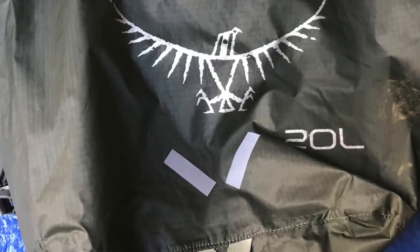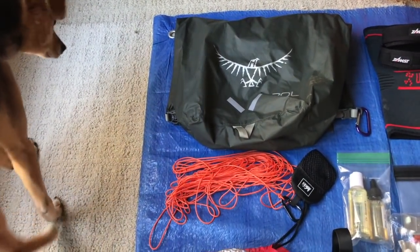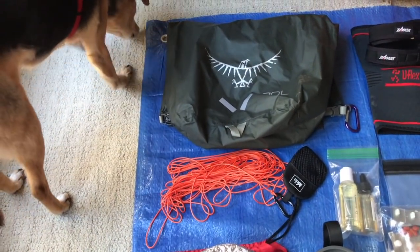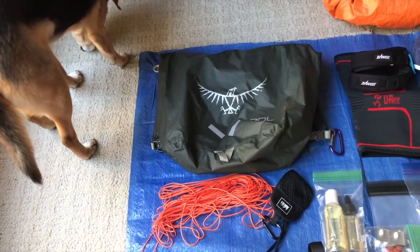My food bag is an Osprey dry bag, and I've added a little bit of reflective tape on that so I can find it in the dark. I use Dyneema cord to hang my bear bag, and I have a little bag from REI that actually came with the pack towel, and I use that just to keep it down in the bottom of my food bag so it's easy to find when it's time to hang at night.